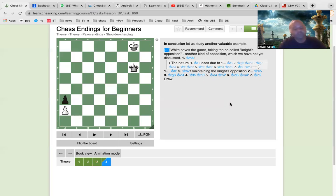Normally you know the direct opposition, right? The white king is standing like this. It is directly in opposition. But there is another type of opposition which sometimes you have to employ. Here, White to play draws by playing king to h8, and this is called knight's opposition because the kings are standing a knight's move apart. Knights move apart. So this is called knight's opposition.